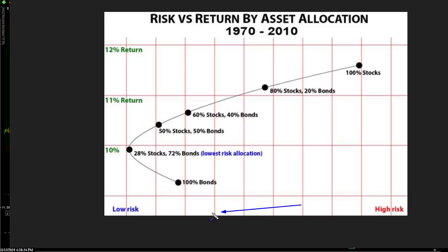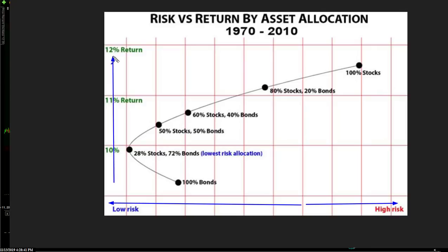And what it basically tells you, you can see from this chart, here's a scale. This is the risk down here. You move towards here, that's lower risk. You go down over here on the chart, you're moving towards higher risk, and then here are your returns. It's simple, right? You see them there, 10, 11, 12%.